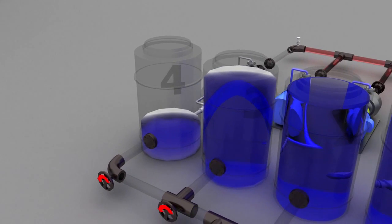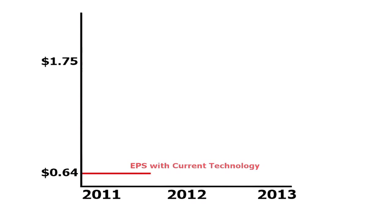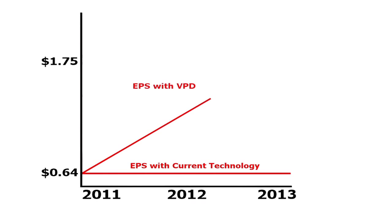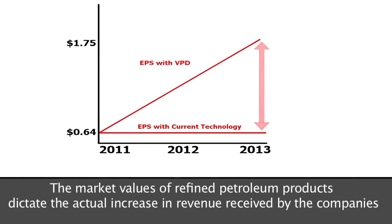If the top three ranking companies were to install the VPD equipment at their existing refining capacities, which combined constitutes roughly 1/8 of the world current refining capacity, the earnings per share will increase 30 to 50%, or 64 cents to $1.75 in a dollar equivalent per share. If the companies do not choose to announce dividends, the increased revenues will most likely increase the market value of the stock.